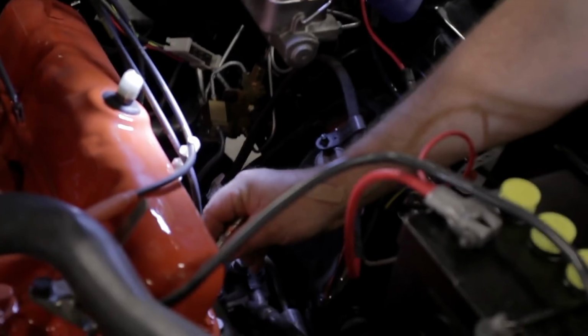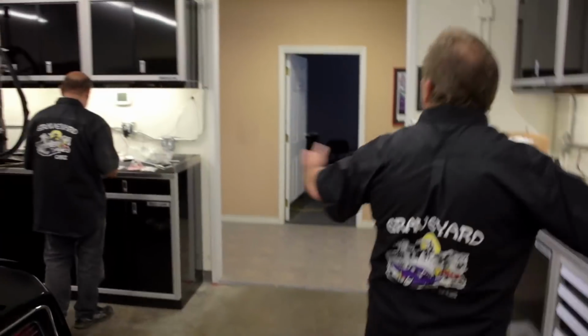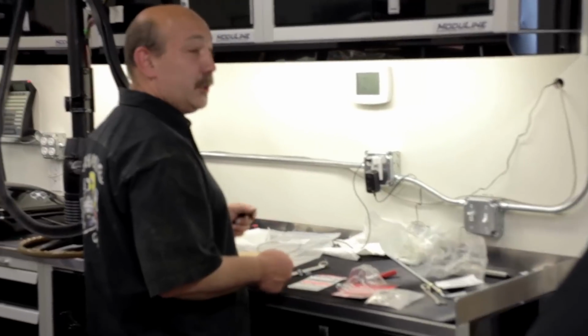It's 750 CFM double pumper dual feed. I think we're missing something. What are we missing now? I think we're missing Darren.